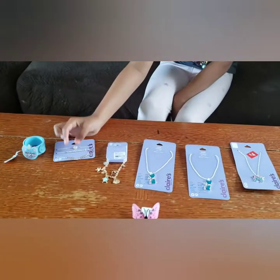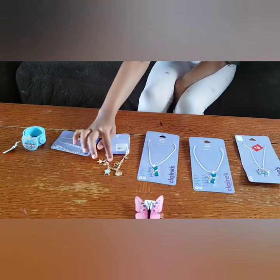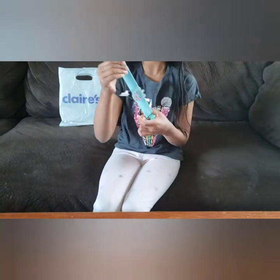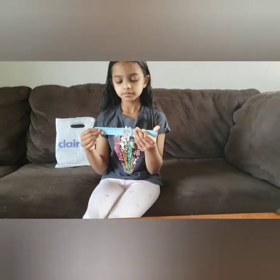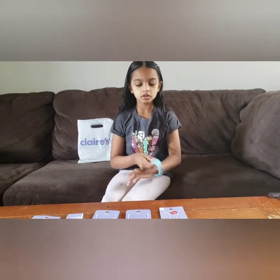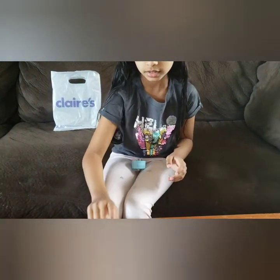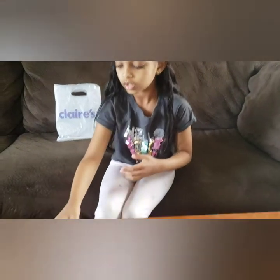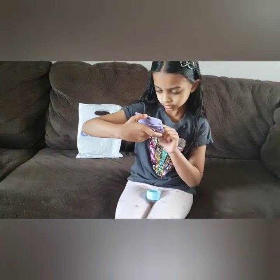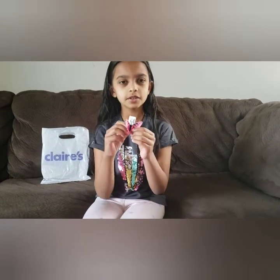And here we got a sparkly necklace. Bracelet. And this is a slap bracelet where you slap it to your hand. So this is $4. And this is $7.99. This is also $7.99. And this is $7.99 too. And this is $7.99. This is $3. Okay. And this we got for free.